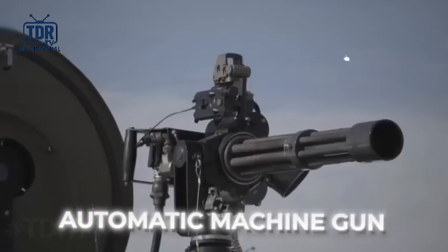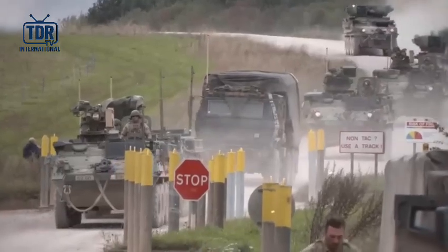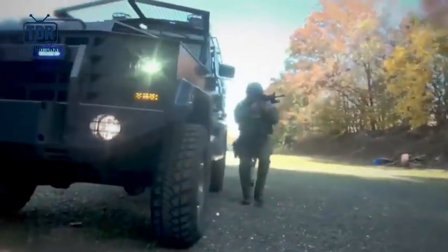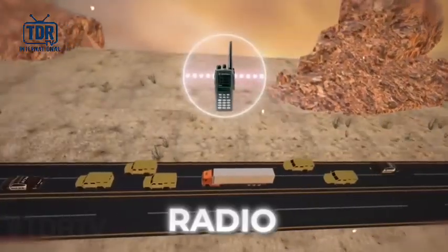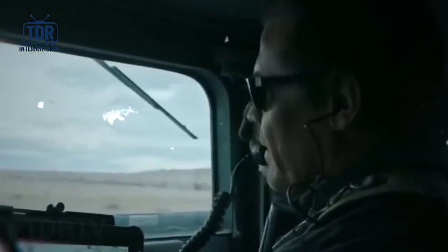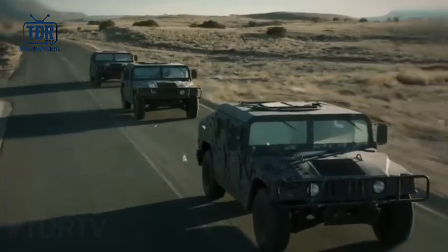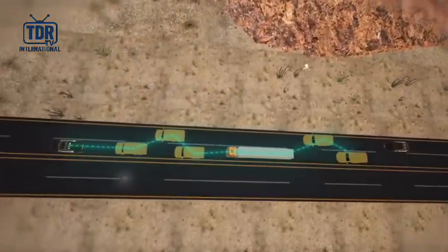But all these weapons are only used in case of danger, if a nuclear weapon truck is attacked. During normal transport operations, these agents keep an eye on every little thing and share it with each other. All the convoy cars are connected to each other via radio. This radio communication is on 3 separate channels. On one channel, all these armored vehicles coordinate by contacting each other in the event of an attack. On the other channel, the armored agents take updates from the other vehicles of their convoy.